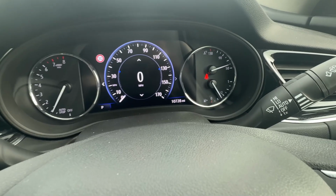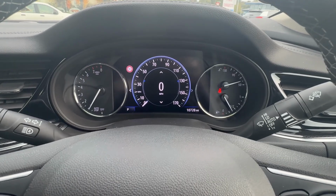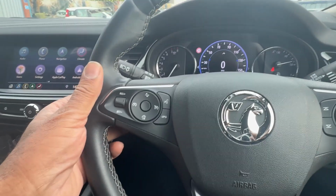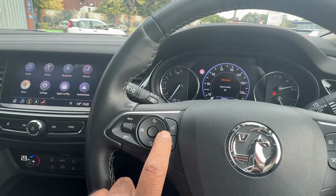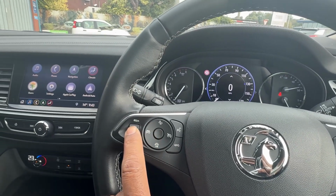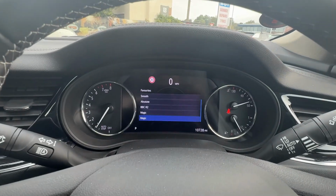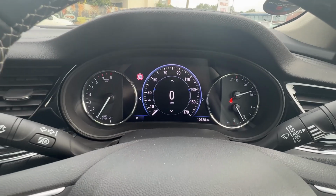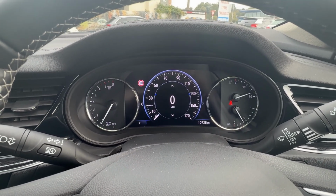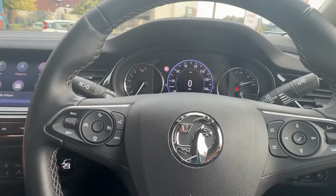10,728. That's what it's done. 10,728. Full Vauxhall service history, and we've just done a full service, so it's all ready to go. Various functions on here. Collision alert, information on there. Cruise control, speed limiter. Radio source on there. Volume on there. You've got the various menus in front of you on there. Great sound system. Got voice activation as well.